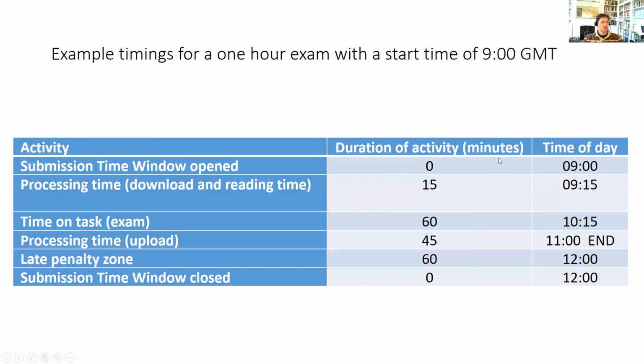Okay, so this is what it looks like time-wise. The exam will be open at 9 o'clock, 15 minutes to do it. Try and finish the exam by 10:15, and then you've got until 11 to do your final submission. And then from 11 till 12, you've got the time if you have a late submission, and then it closes at 12 and you can't do it after that.